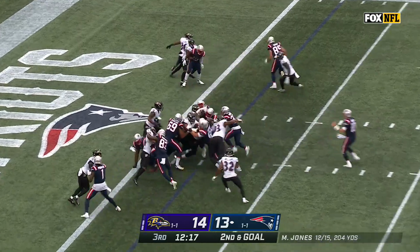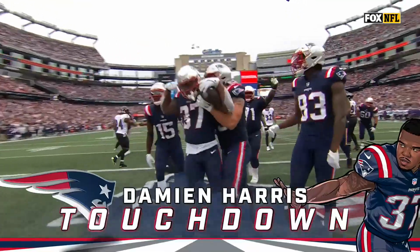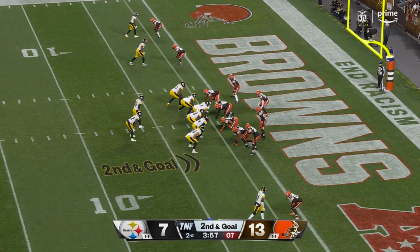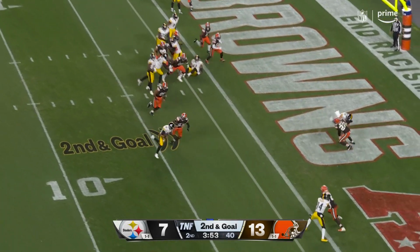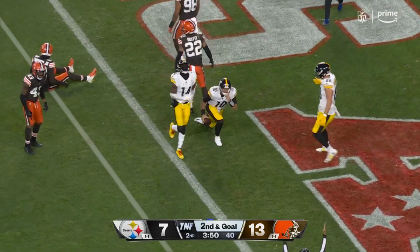Lives to see another here. 2nd and goal, back to the ground. Harris can walk in, stumbles over the goal line. Touchdown, Patriots. 2nd down and goal. Mitch takes it himself, dives in for the score.